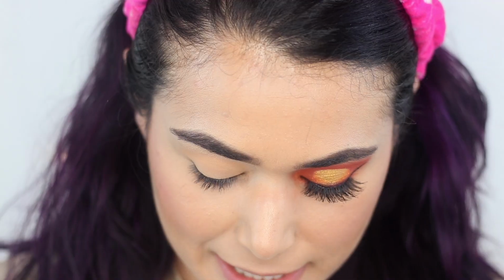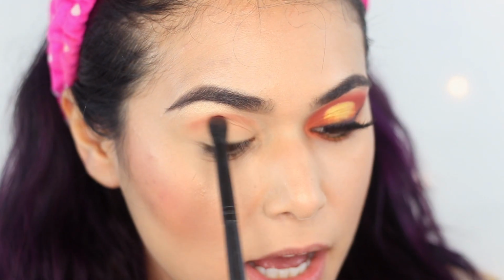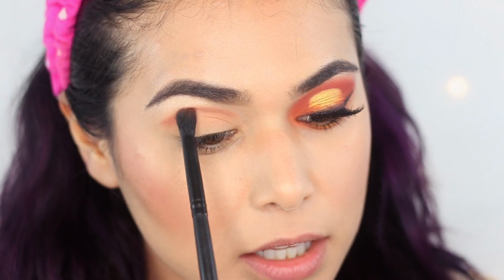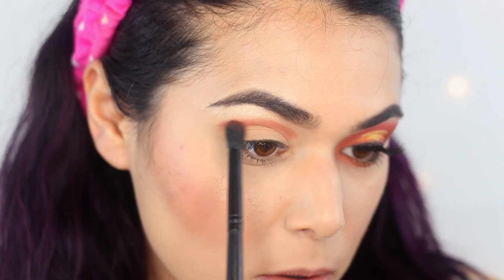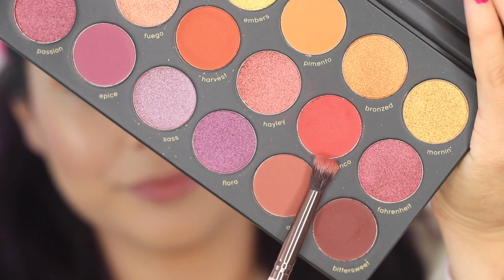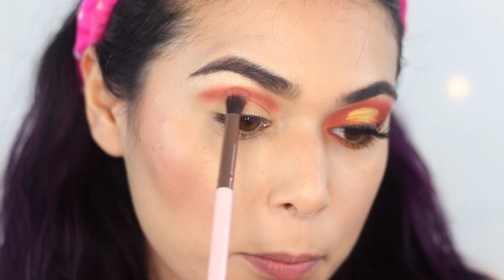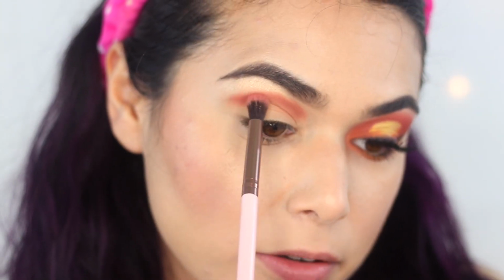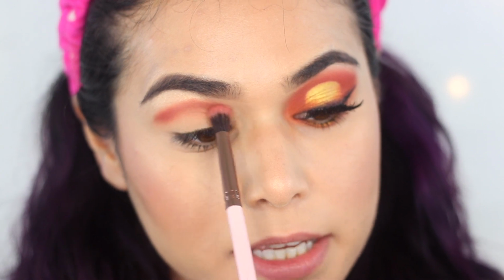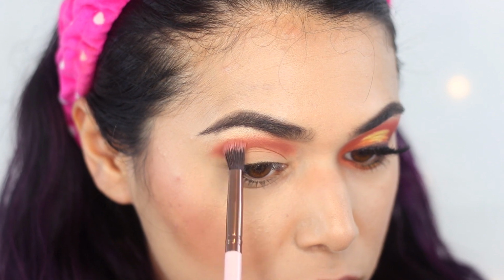Using Bittersweet, I'm going to lightly apply that in and above my crease, and this is going to help deepen up the orange reddish shade that we put on top of it and add dimension to the look. So I'm not worried about blending this at all because we are going to do all the blending with the red shade. And the red shade we're using is Flamenco. And with a fluffy blending brush, I'm gonna go right over the brown and then blend that upwards. We wanna make sure all that brown is covered, and as you can see, it just kind of creates a deeper brick red. Then I'm just blending in small circular motions to diffuse the edge.